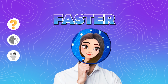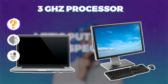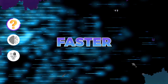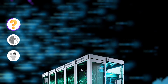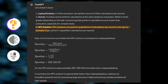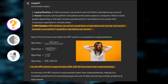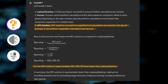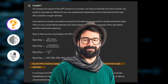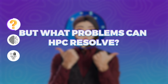Then, how much faster is that? Let's put it into perspective. A laptop or desktop with a 3 GHz processor can perform around 3 billion calculations per second. Well, that is much faster than any human can achieve, but it pales compared to HPC solutions that can perform quadrillions of calculations per second, which is about 333, honestly I don't know how many threes anymore, times faster than a laptop or a desktop, and 120 times faster than a human.